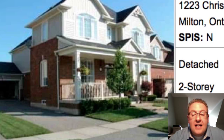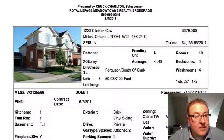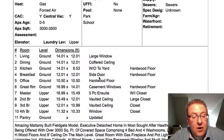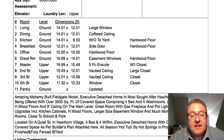So July 29th is the possession they're looking for. That's a tight time frame for these guys. And so they've got some hardwood floors inside. They got the 9-foot ceiling, some pot lights, gas fireplace.